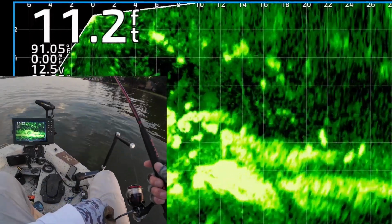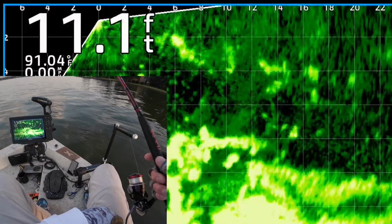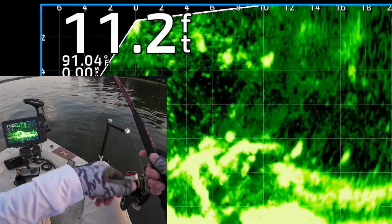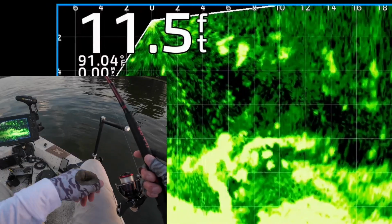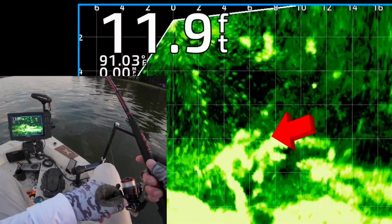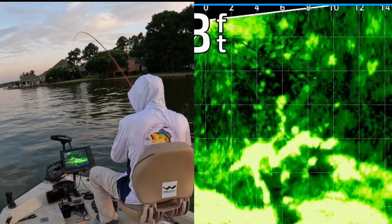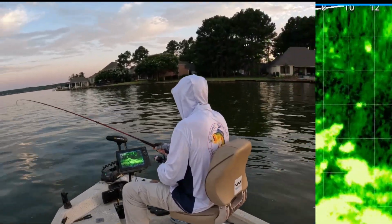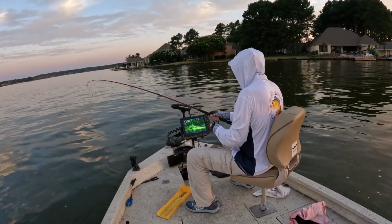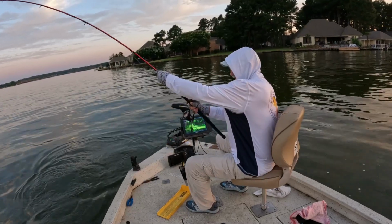There's my jig and weight coming down. I'm gonna do the same old thing. Bring it on top of that brush and hopefully one of them will eat it without getting snagged up. All right, you can barely see the jig and weight right above the branch there. One of them's about to get it. There, got that one. Might be a bass. Oh, that's a crappie. Get up here, dude.